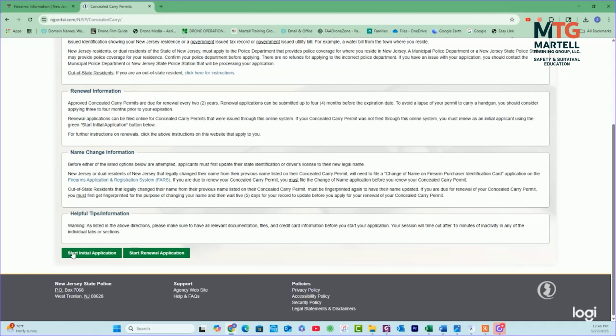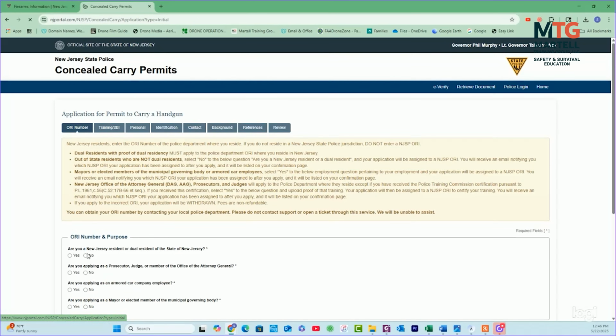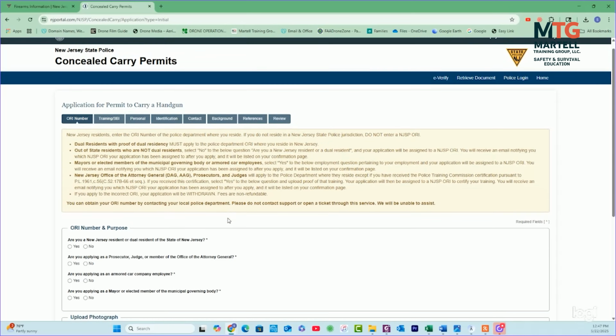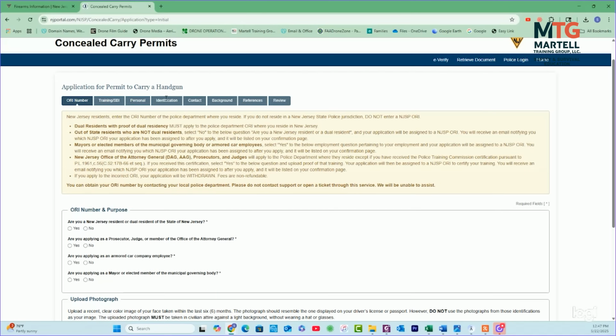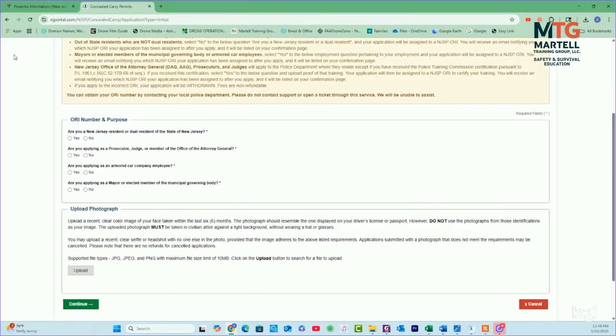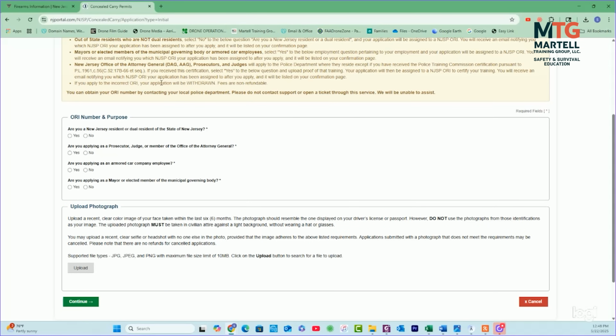So here's the 2 buttons here, start initial application, and it does ask, we're not going to go through the whole thing because I'm not really applying, but you see it's got some instructions on here. If you're a dual resident, you have to have proof. If you're out of state and you're not a dual resident, you have to select no. It gives you instructions right here. Just some warnings: if you put the incorrect ORI, your application gets withdrawn and your fees are non-returnable.